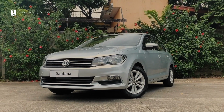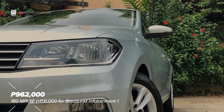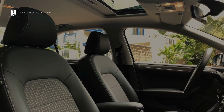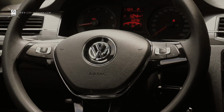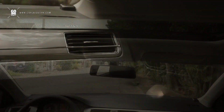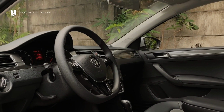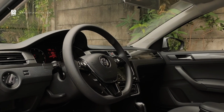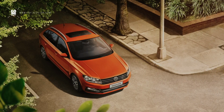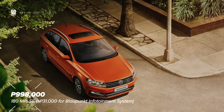At the top of the Santana ladder is the 180 MPI SE, which gets automatic halogen headlights, front fog lights with cornering light function, rain sensing wipers, part leather interior, multifunction steering wheel, cruise control, a sunroof, 2 additional airbags, and Bluetooth functionality to the standard 6-speaker radio, assuming you'd rather skip the optional touchscreen infotainment system. If wagons are your thing, consider the Santana GTS, which has the exact same features as the 180 MPI SE, but with the benefit of a bigger boot.